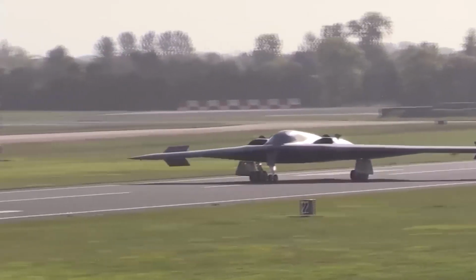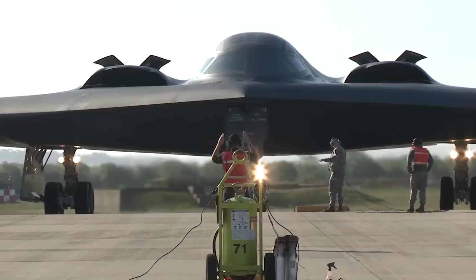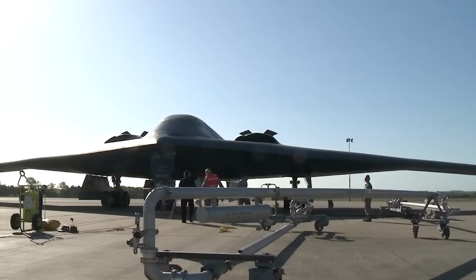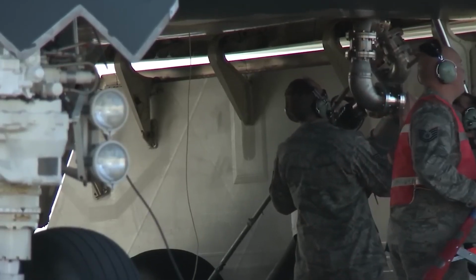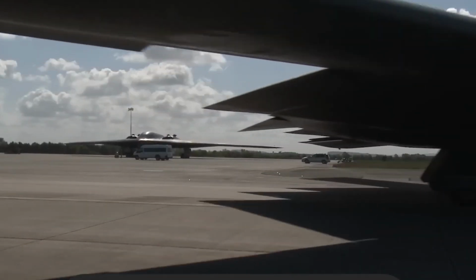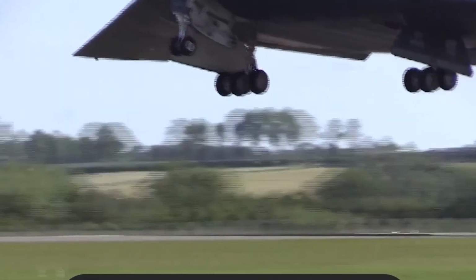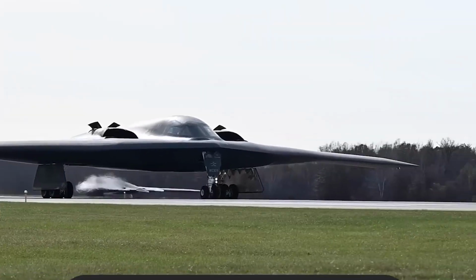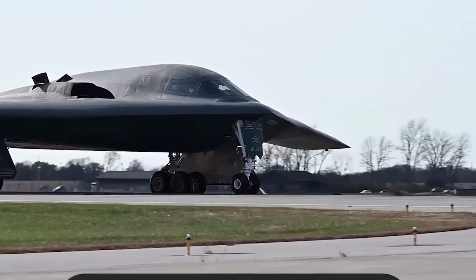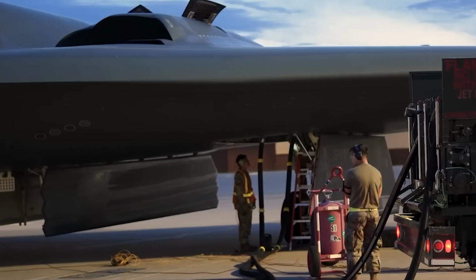So, what does all this mean? The B-21 Raider guarantees decades of unmatched air superiority. While adversaries throw billions at outdated technology, America has already moved to the next generation. This aircraft combines innovation, cutting-edge manufacturing, cost efficiency, and strategic vision in a way that only America could pull off. It's more than a bomber. It's a symbol of peace through strength.